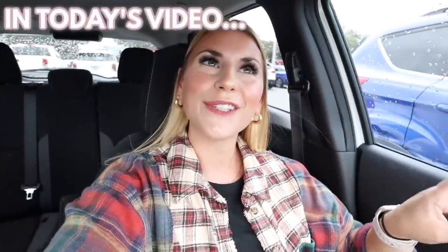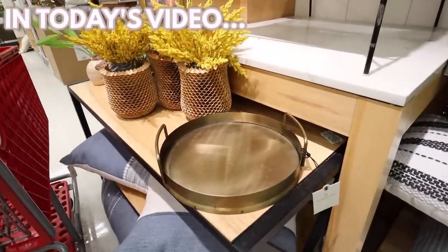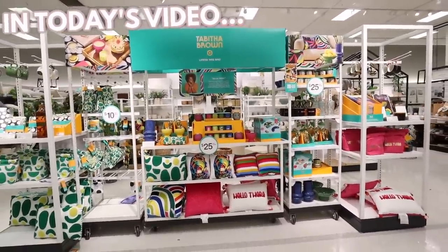And sometimes I like to do what I like to call a Target Monday. For a dining room centerpiece, that would be super affordable. I've been looking for this everywhere. How adorable is this? Look at what I just stumbled upon. The brand new Tabitha Brown collection.